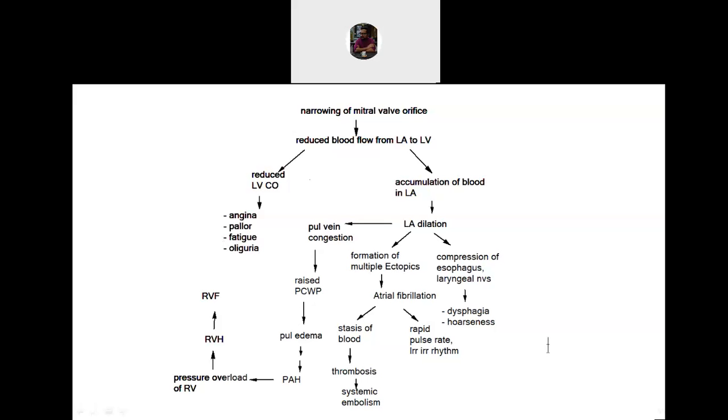Now, due to reduced blood flow from the left atrium to the left ventricle, there is reduced left ventricular cardiac output. And this leads to some forward features because of less blood supply to different organs, like angina, like pallor, like fatigue because muscles don't get oxygen, like oliguria, and these features can develop. Is this basic outline clear to everyone? Let me know first. Does this look logical?